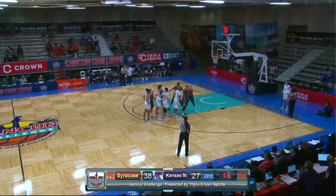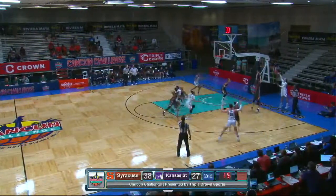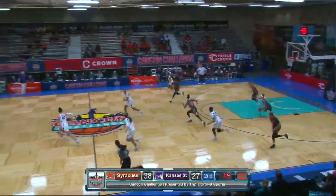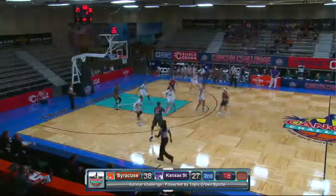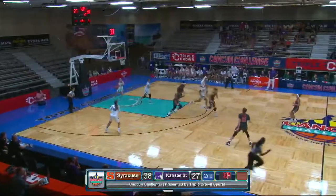Cats all lining up in a line right at the right elbow. Carr the first to cut through. K-State will inbound with Goff. Lobbed into Beard. Trying to get it back to Goff. It's stolen away by Inksler. Well, you cannot be soft with passes against a team like Syracuse. A couple of times that has burned the Cats. Inksler lights up a three. That'll miss. Rebound Ranky for K-State.